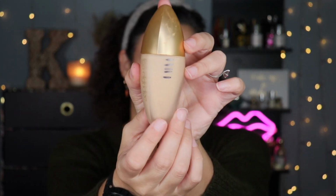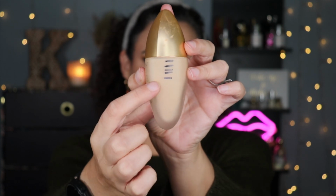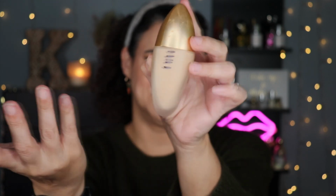So this one here is the foundation from Lisa Eldridge, the Seamless Skin Foundation, and I have not finished it. This is one of those items that I didn't use during the summer. I found other more lightweight items that I really enjoyed during the hotter temperature. I have gotten back into using this one, but not exclusively.